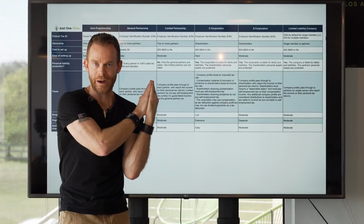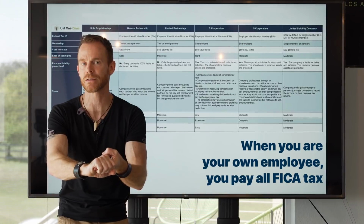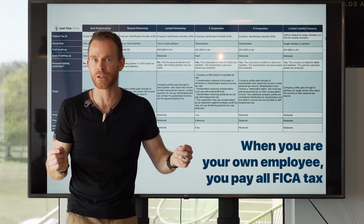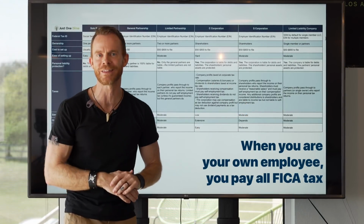Going back to sole proprietorship, you will pay income tax, you will pay self-employment tax, and if you live in a state that collects income tax, like our good old friend on the west side, California, you will also pay income tax to them as well.